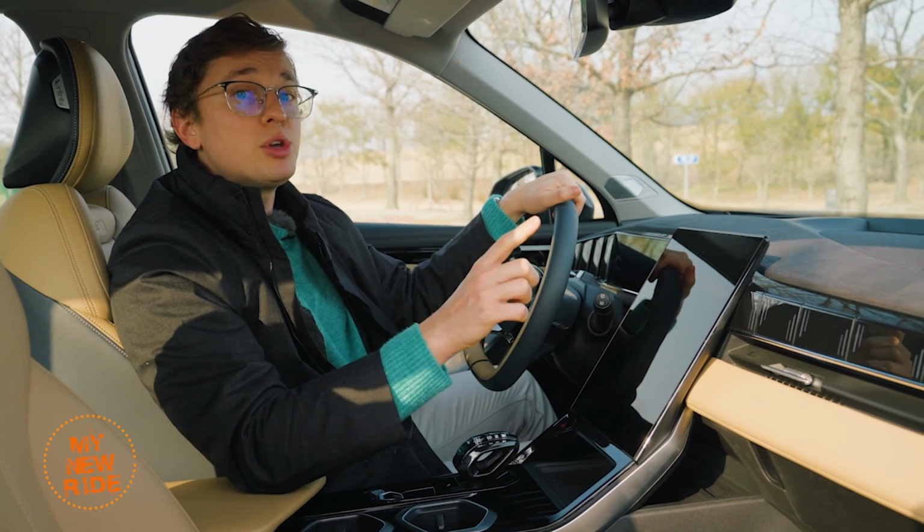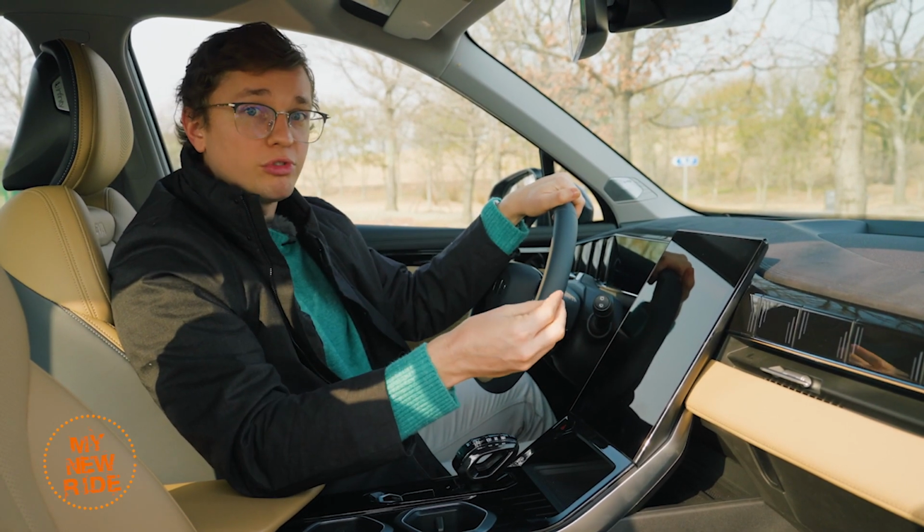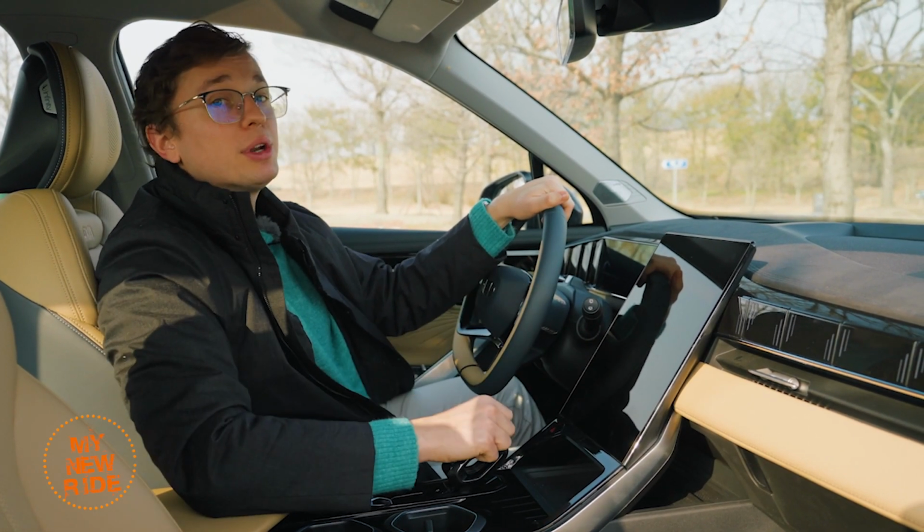And finally, if you ever see the interior of a Boyue L and it's this color, you will know it is a pure ICE car. It is either the 1.5 or 2-liter petrol version. However, if the interior color is white, that's a hybrid.